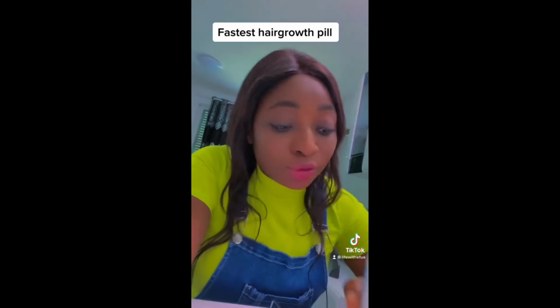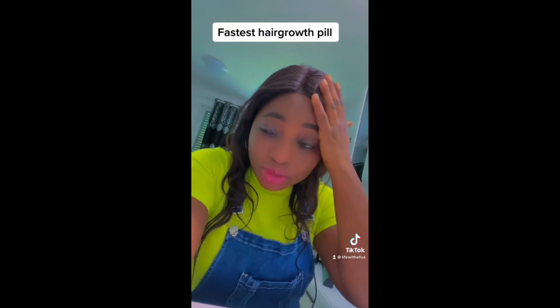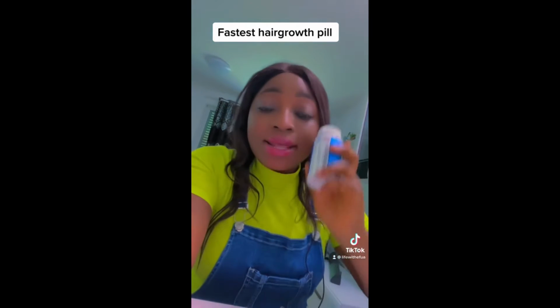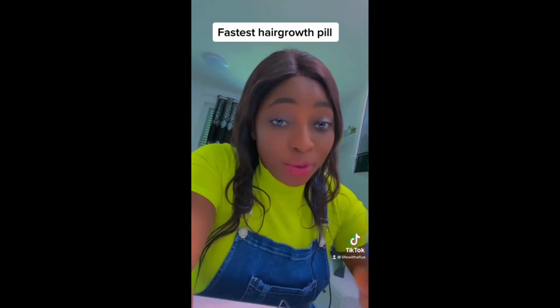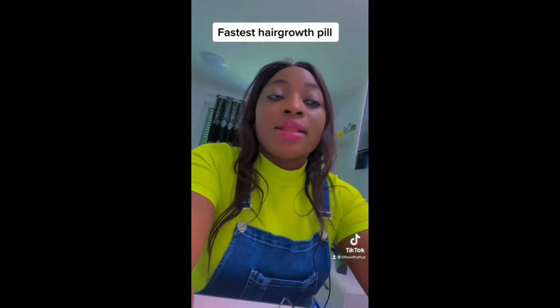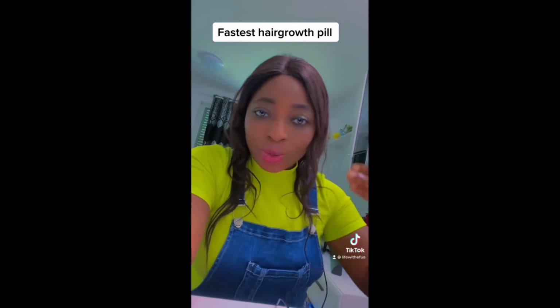There's these pills I got from Amazon for hair growth. I bought a lot of hair pills and none of them worked. This, in combination with my home remedy, that video is coming up. I'm still on it, I'm editing it. These pills are like magic on earth, right?